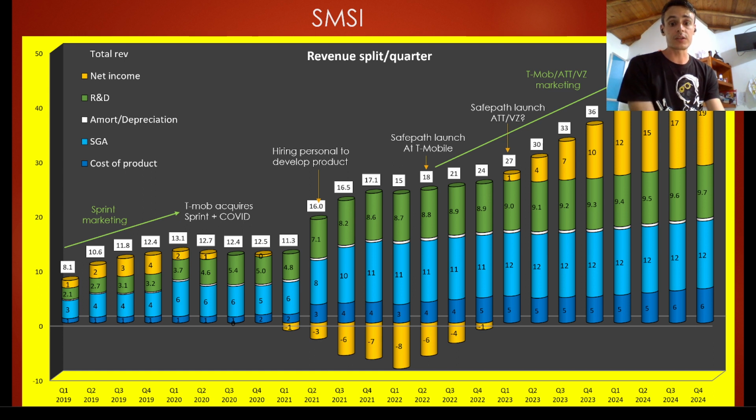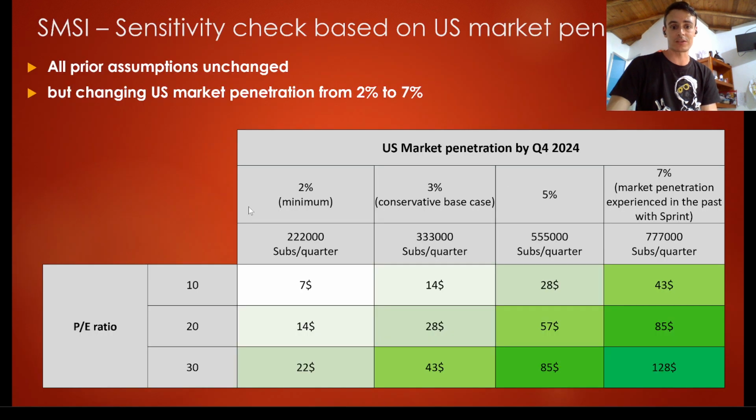And this example on Smith Micro, I think is a great example because if we look at the situation today, it doesn't look good, but over the next 2 years, it looks fantastic. In the meantime, the story might change, might be better, but at least we know what direction we go and what share price to expect, which I summarize here.